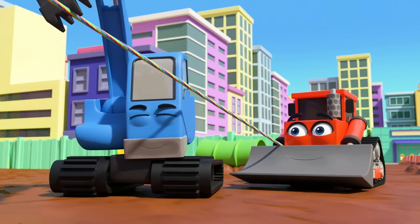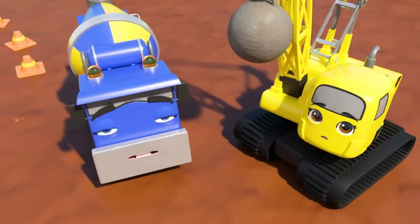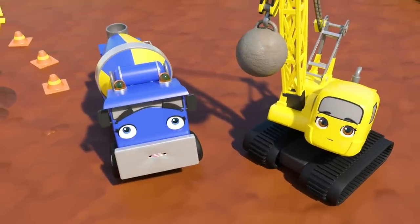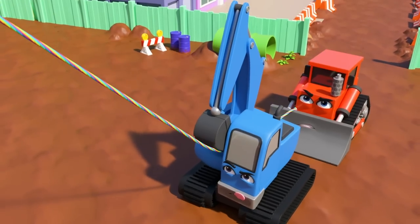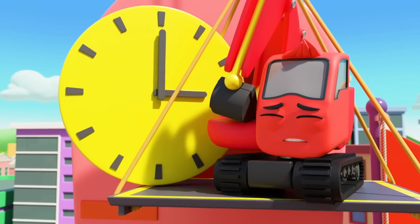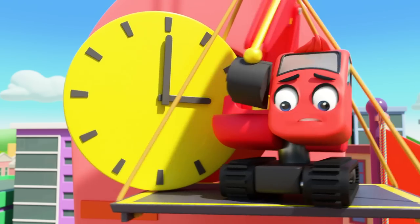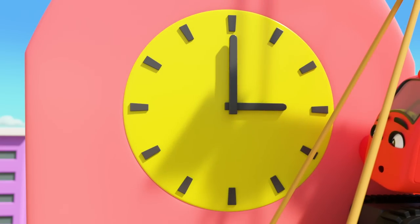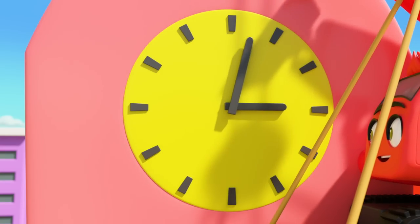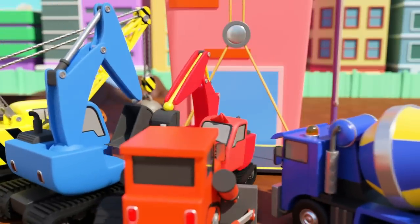Ready, everyone? Heave! Up and up we go. Don't look down, Digley. Almost there. Keep pulling. Ooh. Careful, Digley. Just gently put the clock in place. Ooh. Well done, you did it. What a brave little digger Digley is.